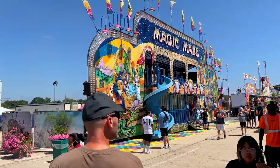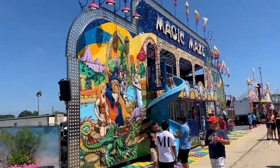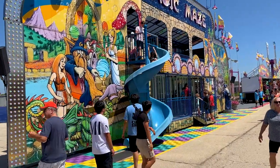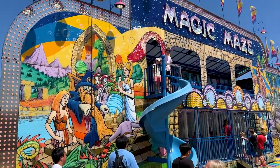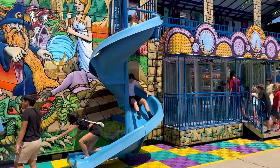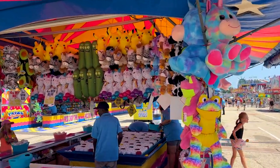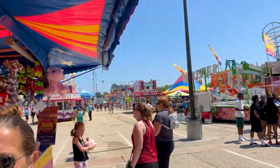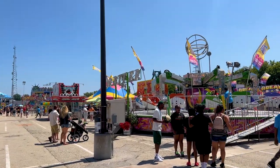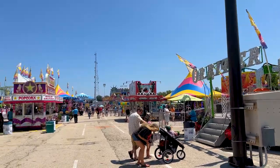Over here is our first of many fun houses, the Magic Maze. It's probably the most basic one. It has a mirror maze on the bottom, some wacky mirrors at the top, and a little spiral slide to end it. There are, of course, plenty and plenty of games. They do take the same rechargeable cards that the rides take, so one-stop shopping there for ride credits and game credits.